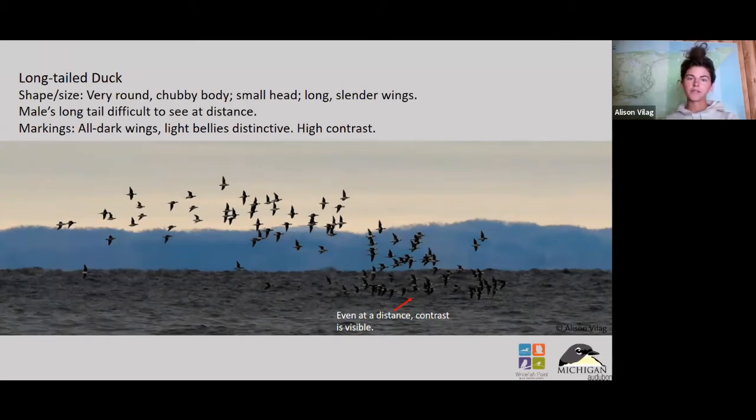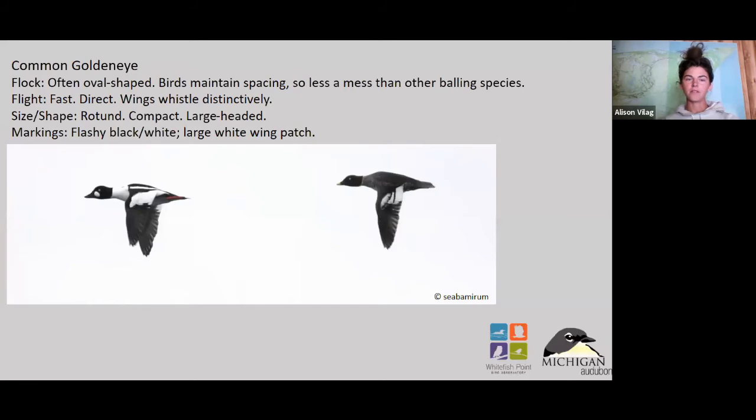We will move on next to some of our more familiar diving ducks, and to do that, we'll start with the common goldeneye.